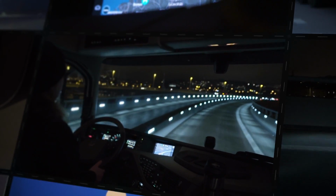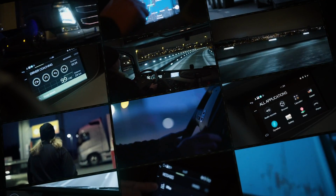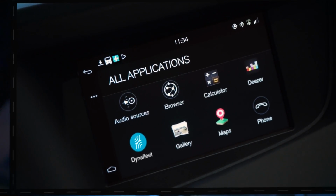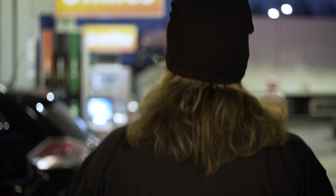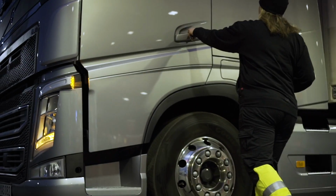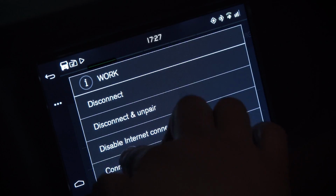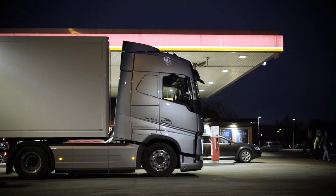Integrating easy-to-use navigation and fleet management with quality audio entertainment for a new in-cab experience. This is Volvo Trucks' system for services and infotainment. Two mobile devices can be connected at the same time, making it easy to combine hands-free work and private communication, as well as contributing to an enhanced and safer driving experience.